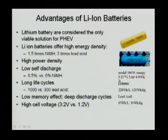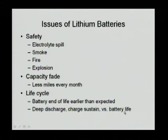The example shown on the diagram is an 18650 cell, and the nominal voltage is 3.2 volts, 1.5 ampere-hours, so the total energy is 4.8 watt-hours per cell. For the lithium-ion battery, you can see 228 watt-hours per liter and 120 watt-hours per kilogram, while lead acid is 85 watt-hours per liter and 39 watt-hours per kilogram. Those are the ideal nominal ratings of a battery.